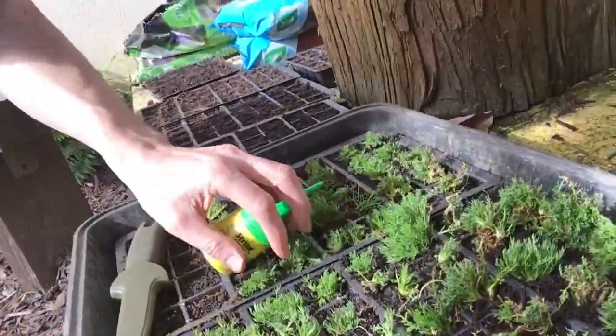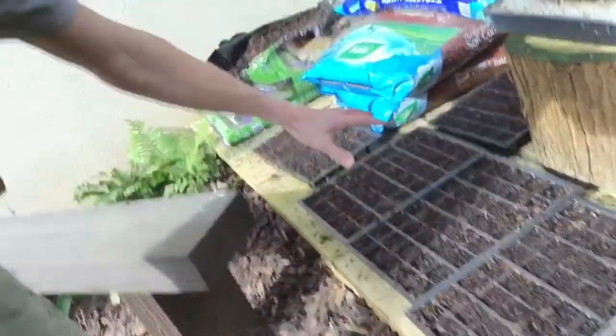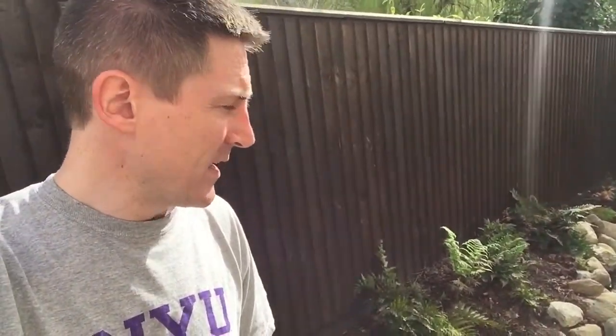And there we go, got about 90 little new plants there. Some more to go, so I'm going to go and do that. It should save us quite a bit of money, and that's not a very attractive background, is it? Let's do that way. Much nicer. So it's going to save us a lot of money doing those cuttings. And it's quite relaxing, it's quite good.